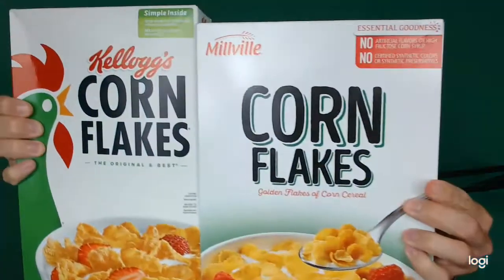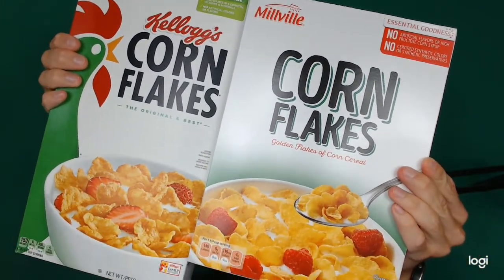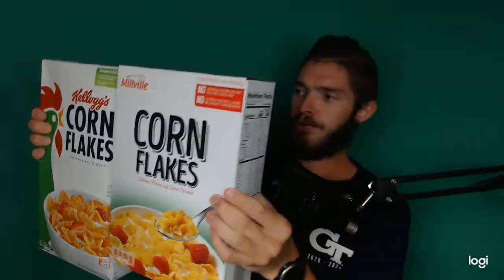This time I have Kellogg's Corn Flakes and Millville's Corn Flakes. Let's just take a minute to appreciate how much these boxes look the same. There's just a difference of a rooster.